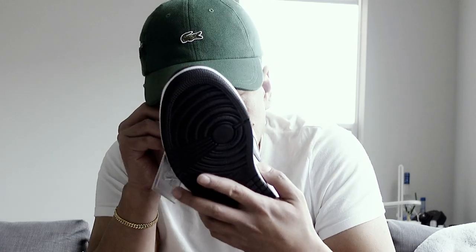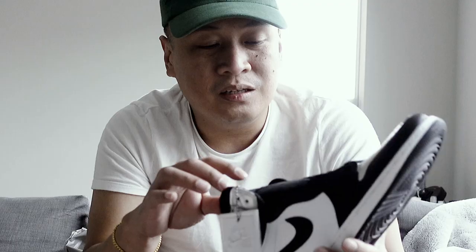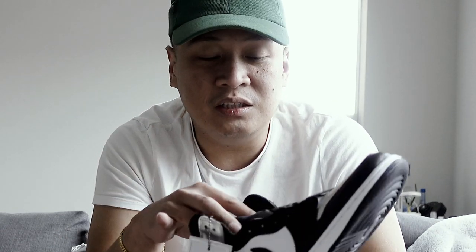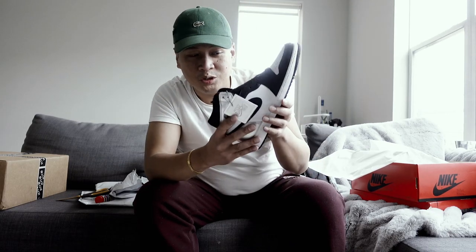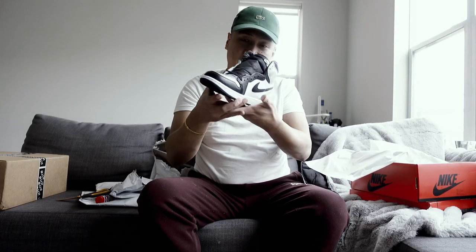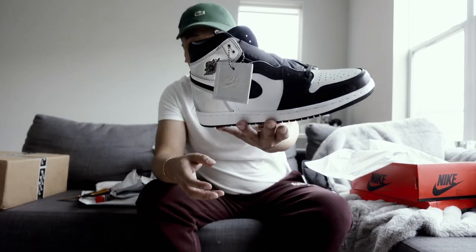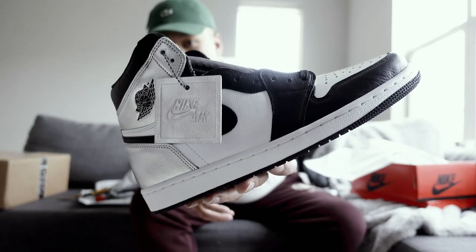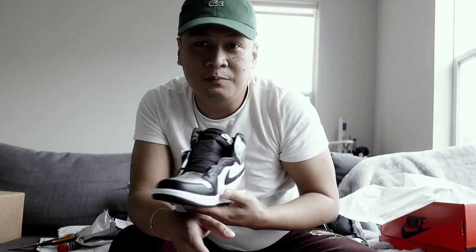And it smells like rugby. That's what the other kids used to sniff so they get high. When you're poor, that's what you do. You just sniff rugby. But here it is, the Jordan 1 silver toe high women's. Very pogi, but smells like rugby.